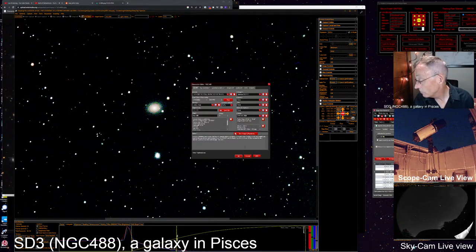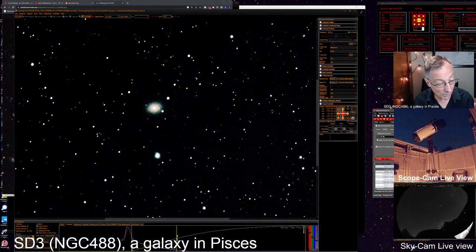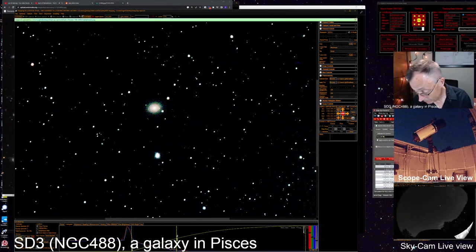Gonna have to poach some members from them. Yeah, that's right, poach some members from the telescope group. It's a good idea, Stu. I'm not above it. Okay, so this is the end of NGC 488. We're gonna save this as seen. We're gonna keep on trying to eke out the last half an hour.